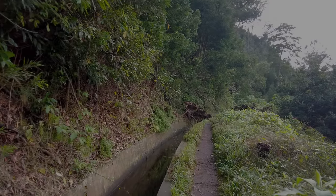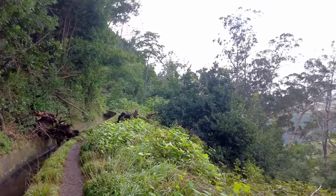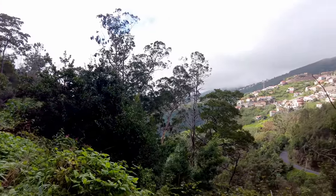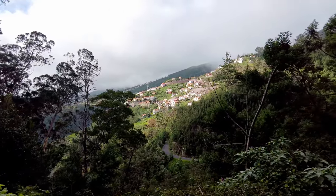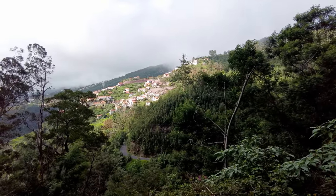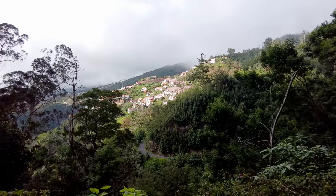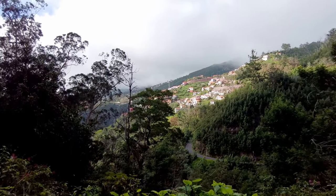So we're an hour and a half in. A little bit of bird song. A little bit of scenery on cue. See the clouds rolling in. Thank you very much. Still see Monte. I can see it just through those two trees there.